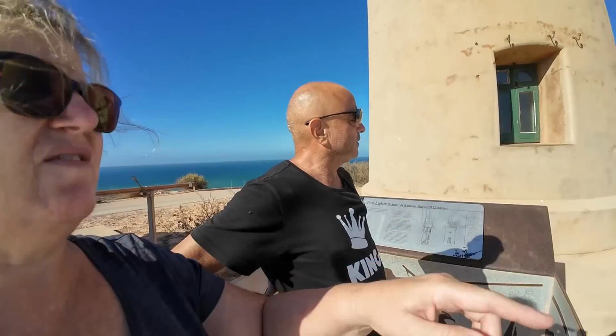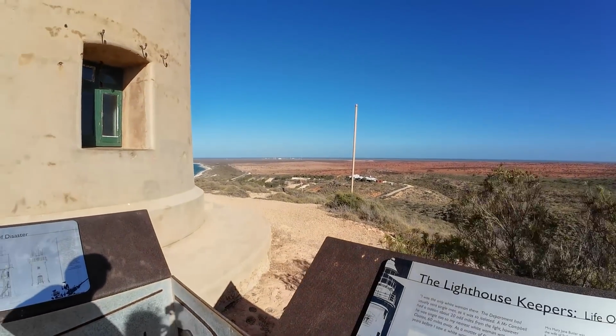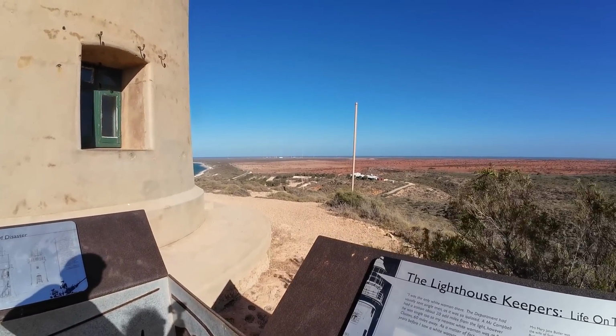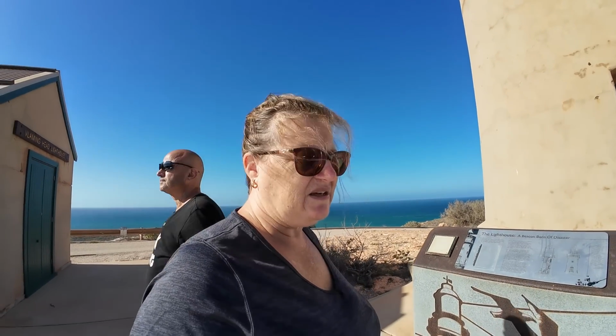So that was a caravan park there. I thought it was. Oh, I think it's closed because it's cyclone season. But there's a keeper's cottage down there. Built at the same time as the lighthouse, it was a duplex with identical halves, each designed to house one of the two keepers posted there. Life for these men and their families at this remote location was lonely and difficult.